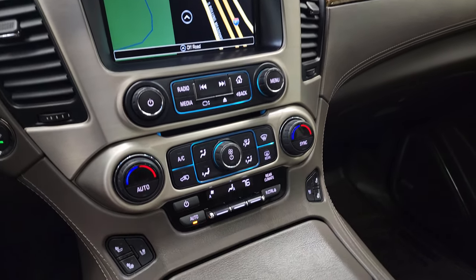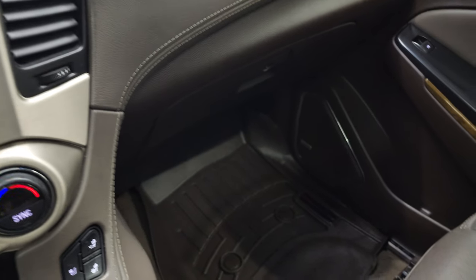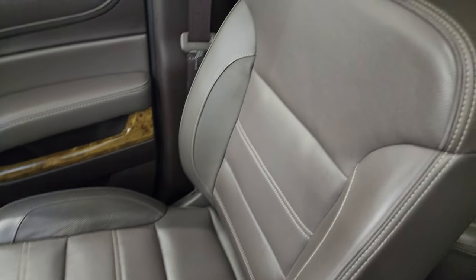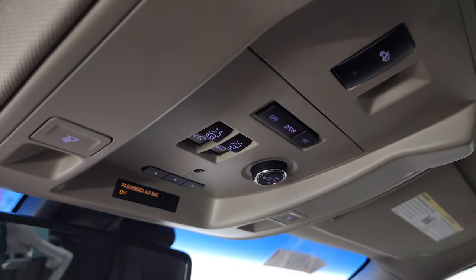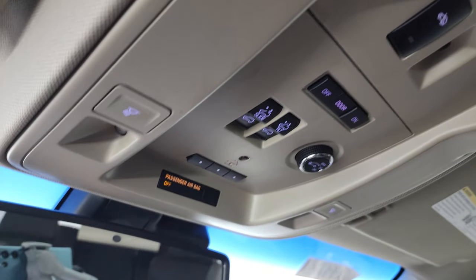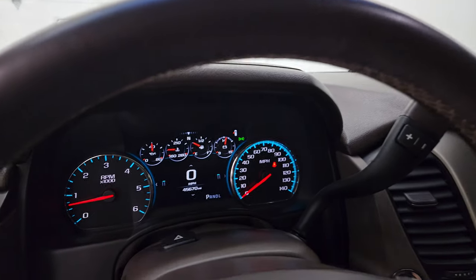CD player, dual climate controls, heated cool seat buttons, and rear air controls. Passenger side floor mat and seat are in fantastic condition as well. Smells very clean inside this vehicle. I don't think it's ever been smoked in, and the headliner is in great shape. You do get that power sunroof, map lights, Homelink buttons, sunroof controls, rear gate controls, and OnStar and SOS capabilities in the mirror. We'll take a quick look under the hood.